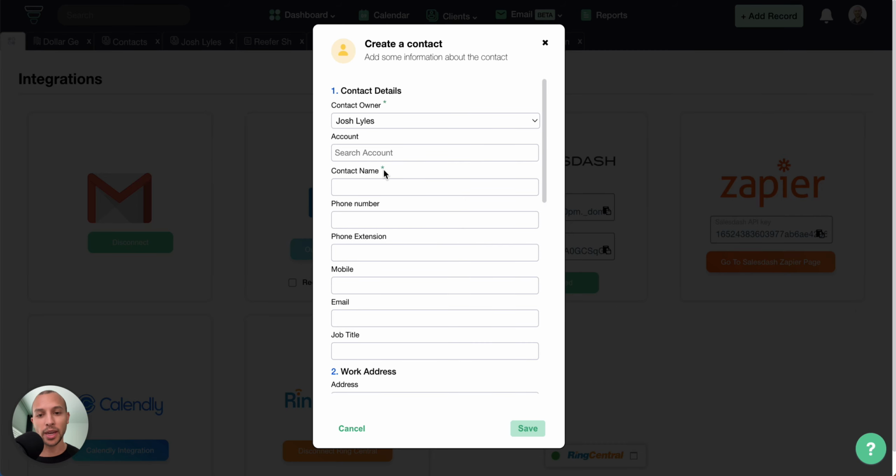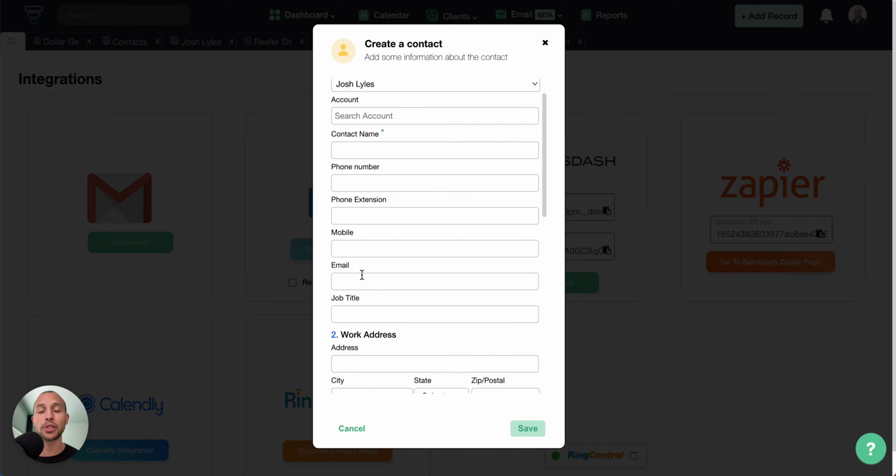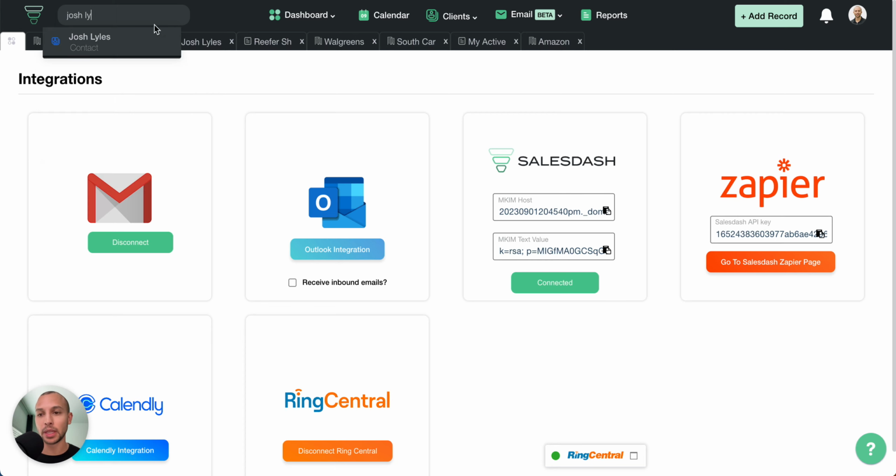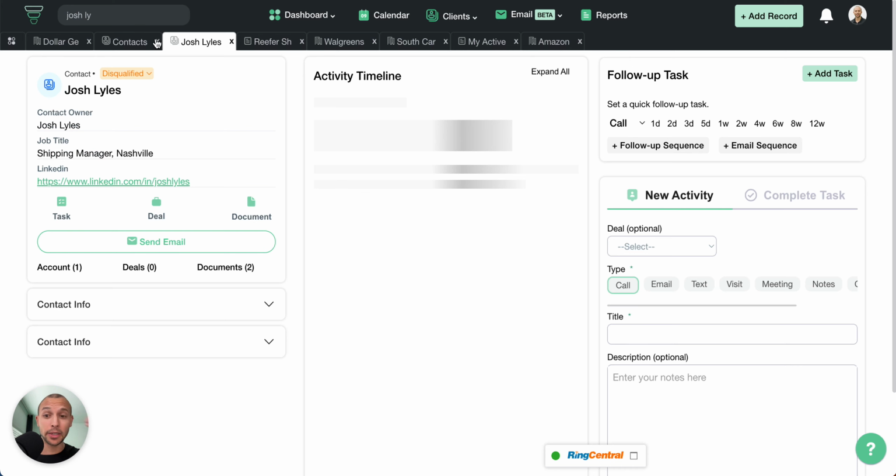So type in your name, and then I want you to find email, and type in your personal email and not your work email. And there's a reason why. Because you're going to be sending an email to yourself, but from your work email to your personal email. So I'm going to jump into my contact here.